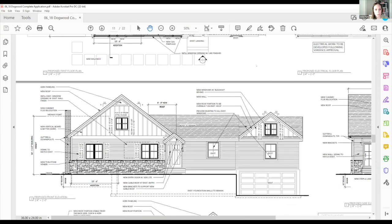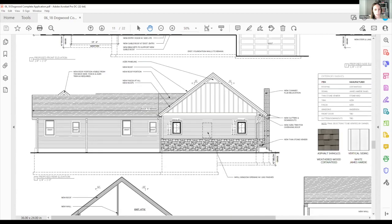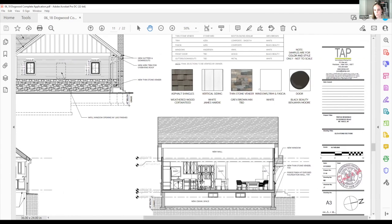So we will be removing a portion of the existing roof and replacing it with a gable that will run from the front side all the way to the back side here, with the existing gable crossing into the new gable. We are looking to propose, I have the materials here and I'll jump to the side, some thin stone veneer at the bottom with the vertical siding in the upper portion of the gable. Keeping the horizontal siding that you see currently will continue at the midsection of the building. And we are looking to have all white trim and fascia.